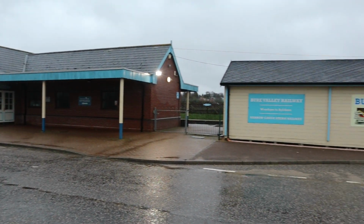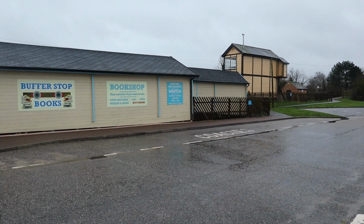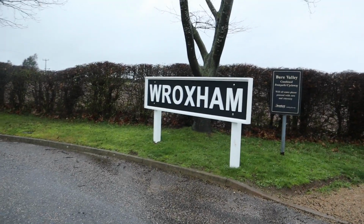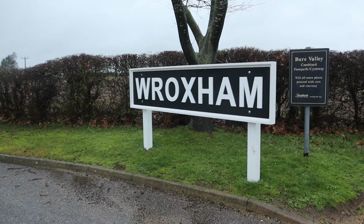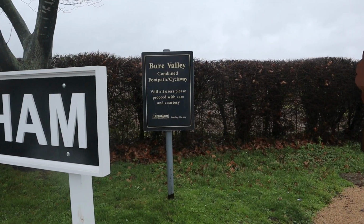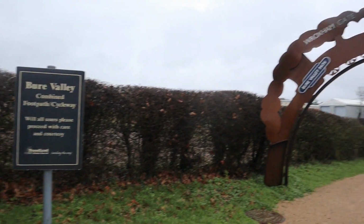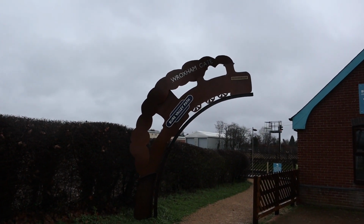It's the Bure Valley Railway, a little narrow gauge railway that runs between here and Aylsham. The narrow gauge station here bears the original name of the main railway station. At the time it opened, the station was simply known as Wroxham and was only changed to Hoverton and Wroxham under British Railways in 1966. Next to the station sign, we have the start of the Bure Valley Combined Footpath and Cycleway, with this lovely sign at the entrance to it.